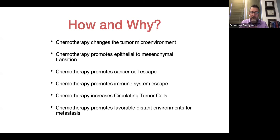Now, this is a process by which these are two different types of cells. The chemotherapy will induce a cell that's more immobile, so it's not mobile, that's epithelial, to one that is mobile, that's mesenchymal. So if you think about that, going from immobile to mobile, that's not very good when you're talking about cancer, and that's one of the mechanisms by which chemo will spread it. Chemotherapy promotes physical cancer cell escape. So cancer cells have to physically escape the tumor, but they also have to physically escape the immune system. That is immune system escape.